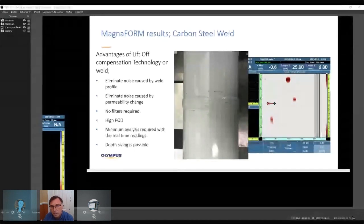Even if you scan the part 100 times or for 8 hours, first, you don't have to press null, because the 16 liftoff gauges are measuring the liftoff in real time. So if you scan for 8 hours, the 16 channels are working for you for 8 hours. The null is not required. Time after time, the result on the screen is the same. So the analysis is not really required. You find an indication, you press save, and then you save the data. And on top of that, depth sizing is also possible.